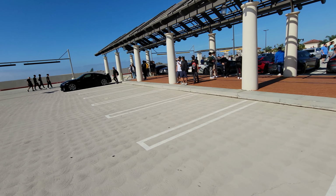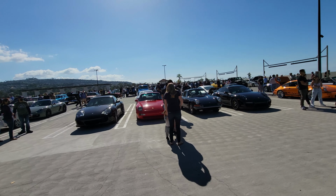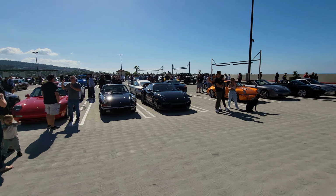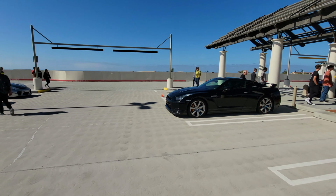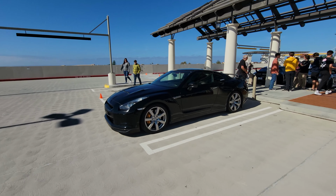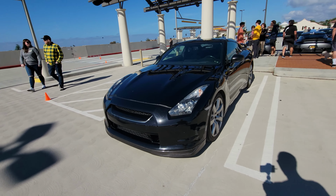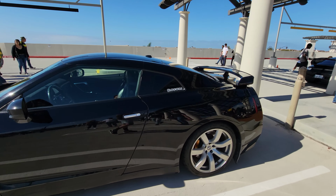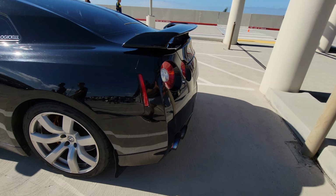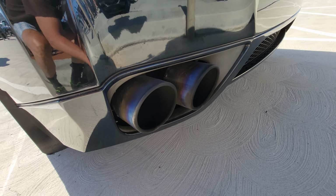And yeah, a lot of supercars are gone. They come early, they leave early. And over there I see a bunch of Porsches, including the V8 Power Renegade. And this very unassuming Nissan GTR, which I bet has a big modified motor. You can always tell by looking at the exhaust. Gives you a little hint. And there you go. Check out that titanium exhaust. Huge 4-inch pipes.